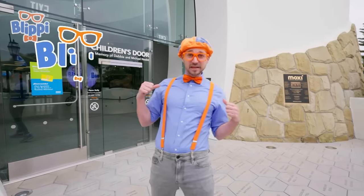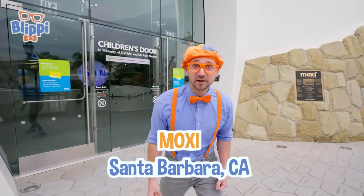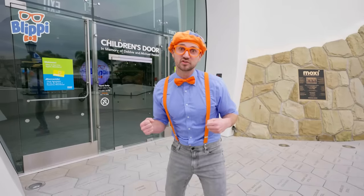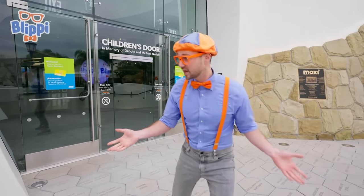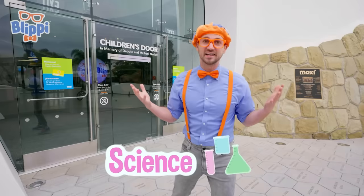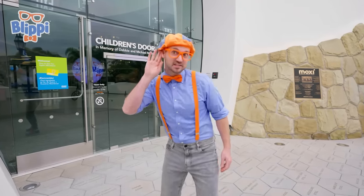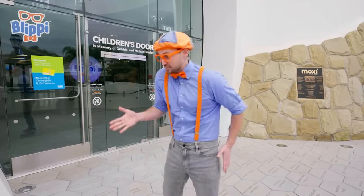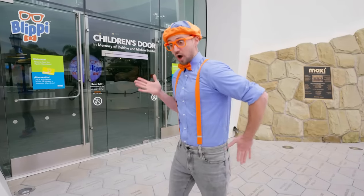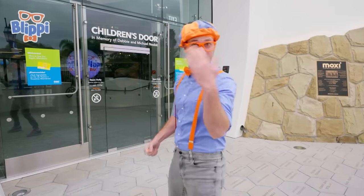Hey, it's me, Blippi, and today I'm at MOXI in Santa Barbara, California. Yeah, it's a really cool children's museum of exploration and innovation. So today you and I are gonna learn a lot about science. Yeah, maybe some stuff like hearing? Yeah, sound? Whoa, and speed? Whoa, slow! Fast! This is gonna be so much fun, come on!